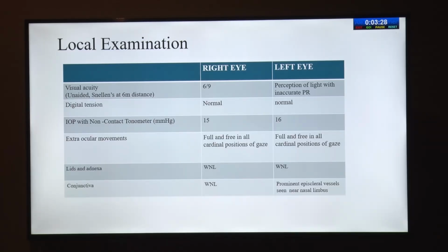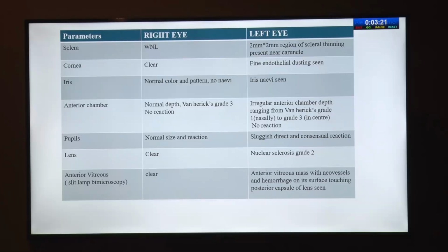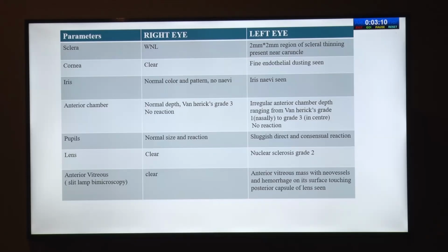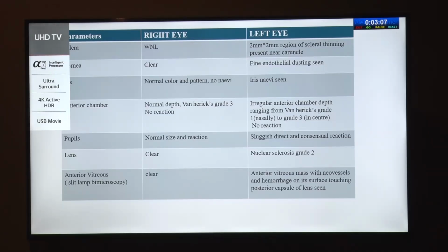Conjunctiva was normal in the right eye, while there were prominent episcleral vessels seen near the nasal limbus in the left eye. Right eye sclera was within normal limit, while the left eye sclera showed a 2 by 2 mm region of scleral thinning, which was present near the caruncular region, as you can see in this figure. Then the cornea was clear in the right eye, while there was fine endothelial dusting in the left eye. The iris had normal color and pattern and no nevi in the right eye, while in the left eye hyperpigmented spots, that is iris nevi, were visible.